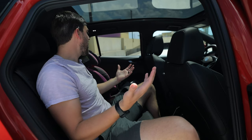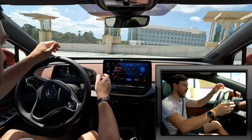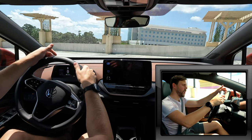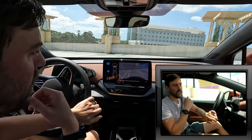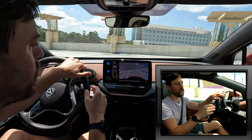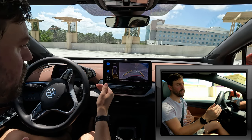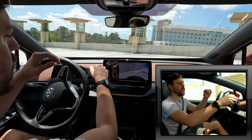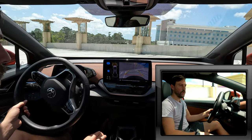But the best thing about this back seat is definitely going to be the large panoramic sunroof, which you can just see so much out of and is one of the highlights of this vehicle for me. And as we back out of the review spot, we don't have a 360 camera also, which is a tough pill to swallow at 50K, but we do have really nice proximity sensors at the back and the front that help parking this vehicle. But let's put it into drive and get this video review on the way.